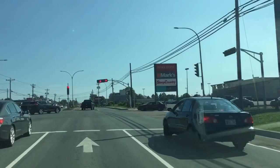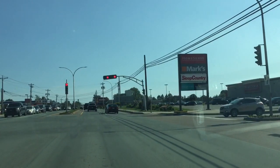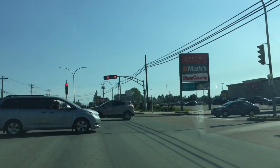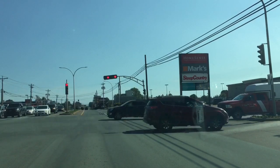I'm going to take you for a little look around Charlottetown, Prince Edward Island, Canada. And this is what they call the top part of Charlottetown, and it's where a lot of the box stores are. This is where the Walmart is up here also.